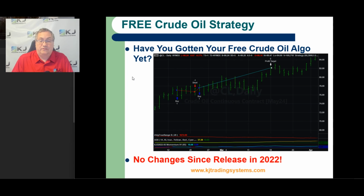And by the way, there's one of the recent trades that it made in March. You can see it has some losing trades, which all algos do. And then it caught a fairly decent winner. So take a look at that.